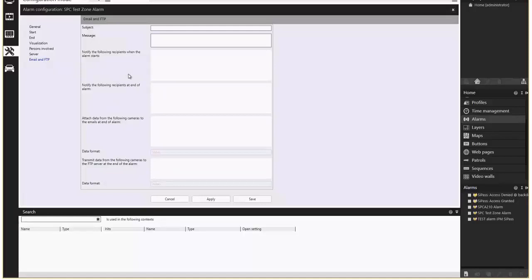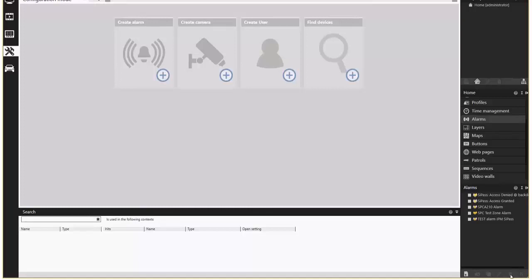That means you can send an email to someone containing the alarm image, a single image with a dedicated text that you can notify here in those fields. You have here the field message where you can type in whatever you may want to. Or you're able to upload on the FTP server that single image of the alarm moment. In this case, I have nothing configured here, showing you how it works, but it will take too long. So let's save the alarm scenario.